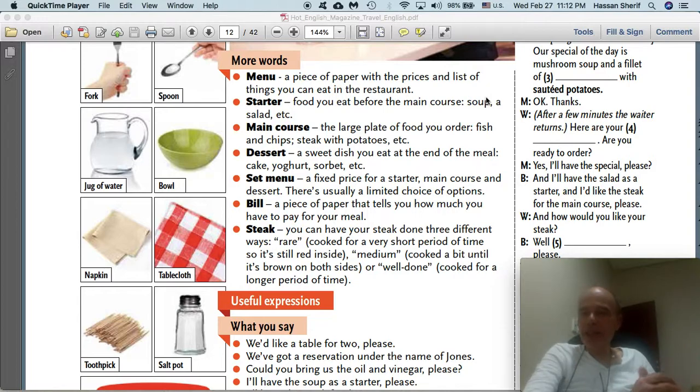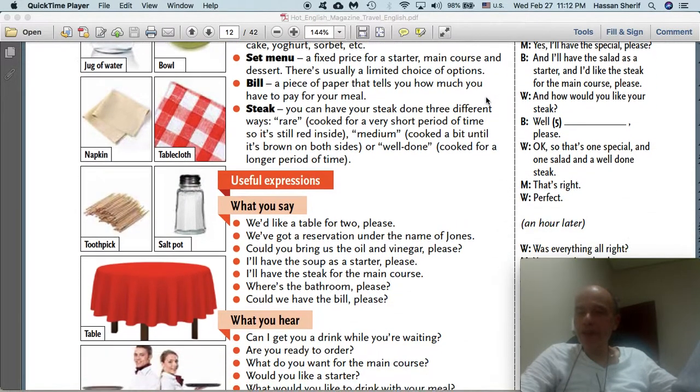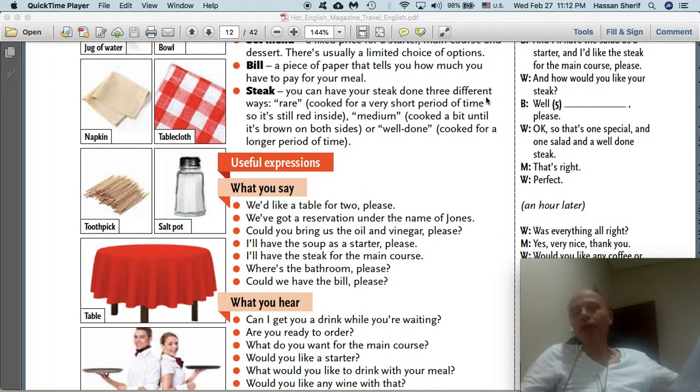Megan قالت yes, I'll have the special please. ريحت الرجل وخدت السبيشل. بوب قال ايه؟ And I'll have the salad as a starter and I'd like the steak. طبعا ريال لازم ياكل لحمه وبروتين. And I'd like the steak for the main course please. And how would you like your steak? هيقول له ايه بقى؟ حاجة من الاثنين. Medium rare or well done please. يعني حتى الجست كمان مؤدب.